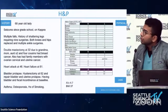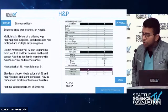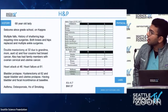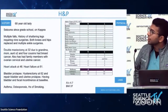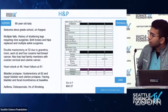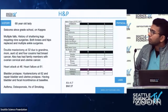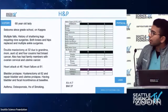She's on Keppra for her seizures. She's been moving around and has no significant family support. She went up and down the East Coast, and now is on the West Coast. She lives with a friend and her husband. She had a double mastectomy at an early age, had a heart attack at an early age as well, and then unfortunately started having some heart failure more recently, about 7 years ago. She had bladder prolapse, and had to get a hysterectomy and bladder repair, etc.